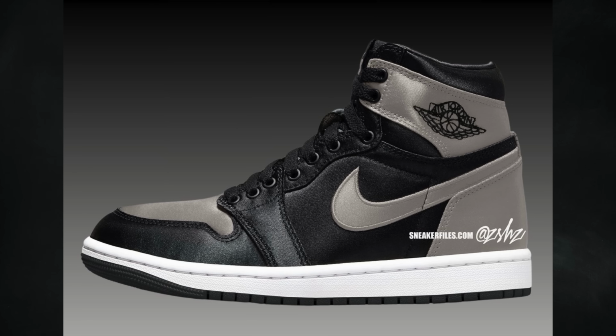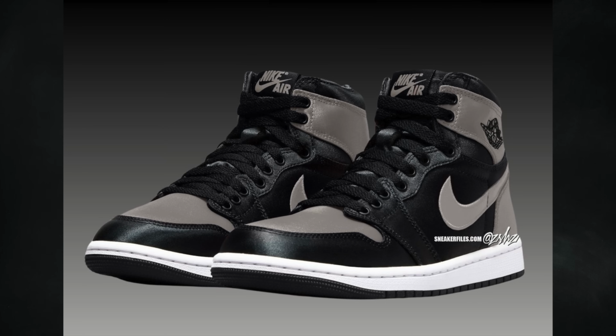Although I'm a huge fan of the Shadow colorway, I just feel that anytime Jordan Brand applies an OG colorway to a satin or suede version of the Air Jordan 1, they seem to fail, at least as of late. Now, prior to this, several years back, these would have sold out instantly, but that isn't the case anymore. Now, unfortunately, I don't know if they will be available in extended women's sizing. More than likely not. But as for a release date, this pair will debut on October 26th, and the retail price will be $180.